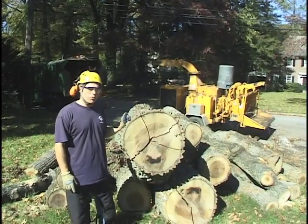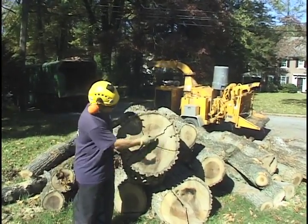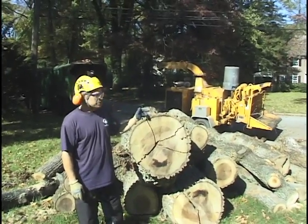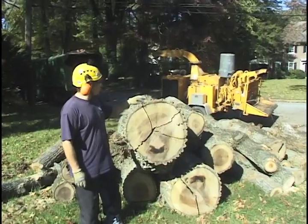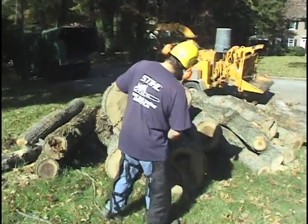I just want to say a couple quick words about lightning struck trees. This tree, you can see, is cracked four times straight through. It was struck by lightning, and there's very little sign in the bark area. Maybe swing this camera around over here and see.